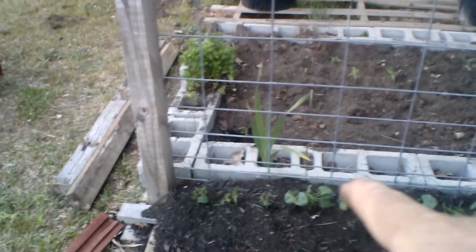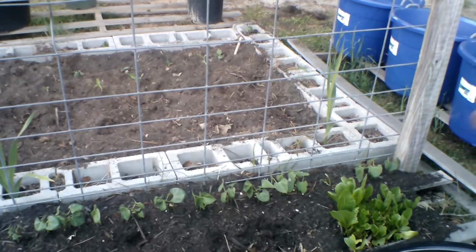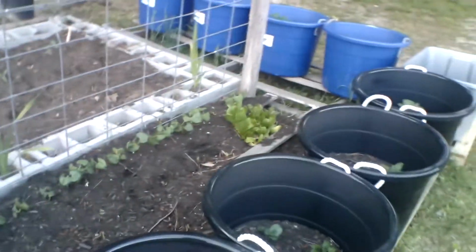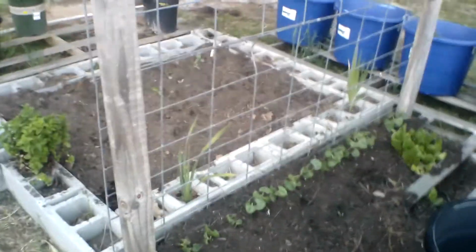Here's our Blue Lake pole beans. Every one of those came up too. We got some lettuce over there that we harvested for a salad. It is delicious. It's a little bit tart. That Paris romaine that we grew, as it being young, it's a little bit tart versus some of the other lettuces that you harvest.